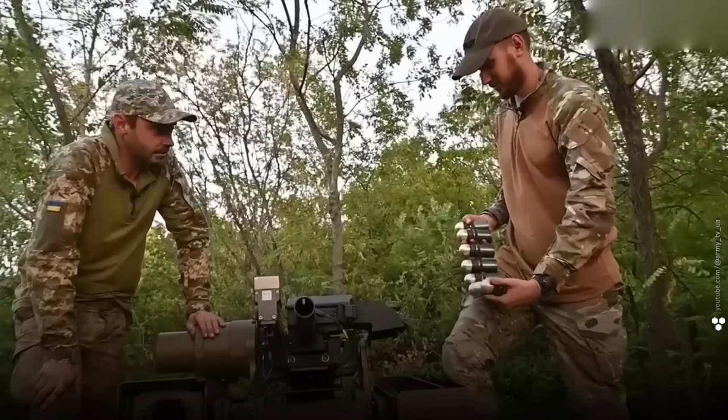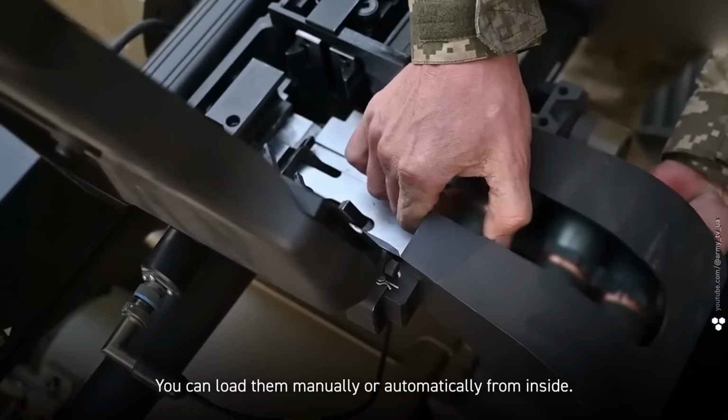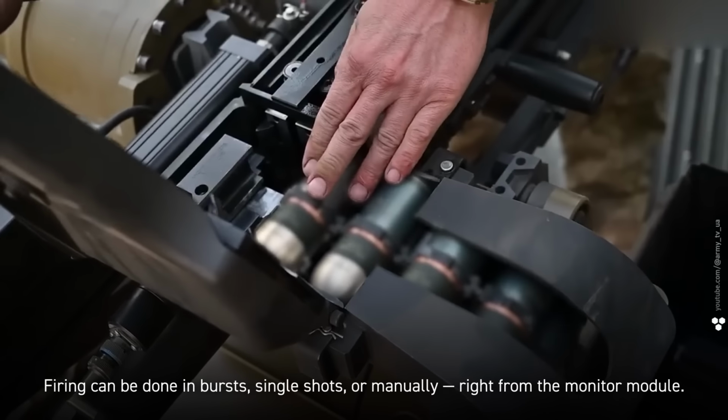These are 40mm live grenades. They're loaded into this box, then fed into the launcher. You can load them manually or automatically from inside. Firing can be done in bursts, single shots, or manually, right from the monitor module.